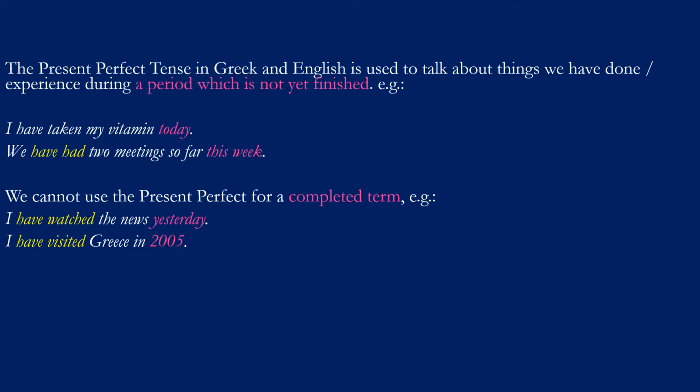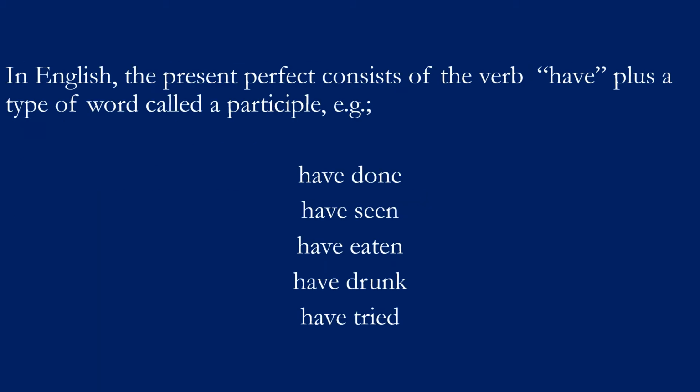And if you look at the next one, I have visited Greece in 2005, also doesn't work in English. You would have to say, I visited, because 2005 is finished. So we build the present perfect by using the verb have plus a type of word called a participle. So the present perfect looks like this: have done, have seen, have eaten, have drunk, have tried.